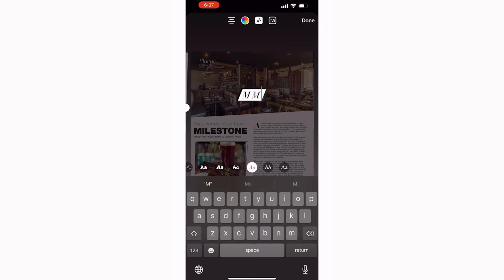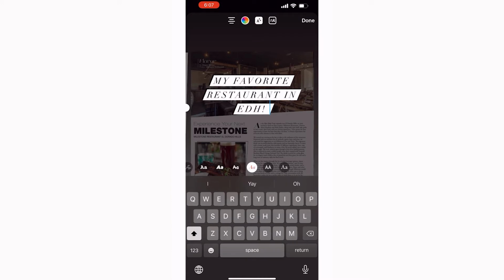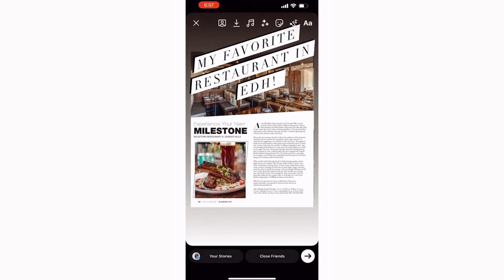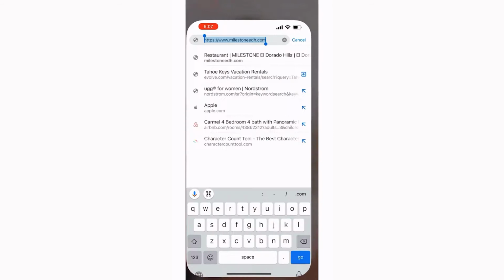Then I'm gonna add some words. I'm gonna say my favorite restaurant in EDH, which stands for El Dorado Hills. Then I'm gonna place it where I want on the screen. Maybe I wanna make it a little bigger. And after that, I want to get the link, the new feature, the link sticker, to be able to send people to the website.